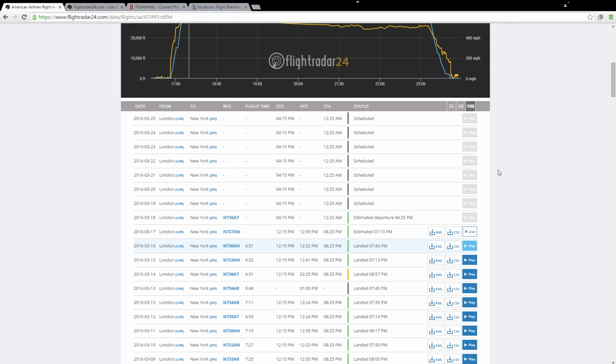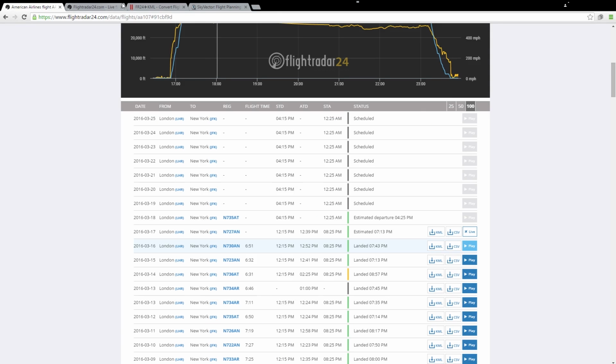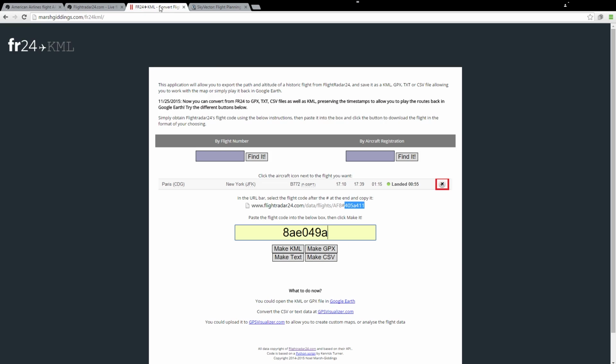Now before, to be able to do this, you had to use an external tool, and a quick plug here, this is a utility that I created. This is FR24 KML, and what that lets you do is just put in the code. This is the Flightradar code, which I won't bore you with the details, but if you see up here at the top, it's the code that Flightradar allocate to the flight. And you just hit the button and it generates a KML, a GPX, a text or a CSV file about that flight. And this is the only way you've been able to get that data up until now.